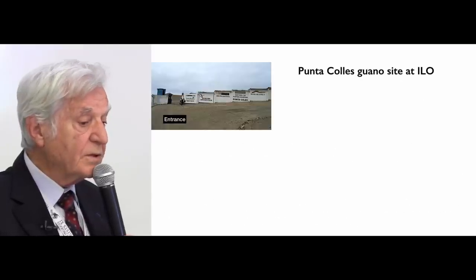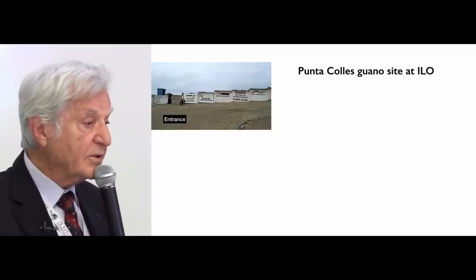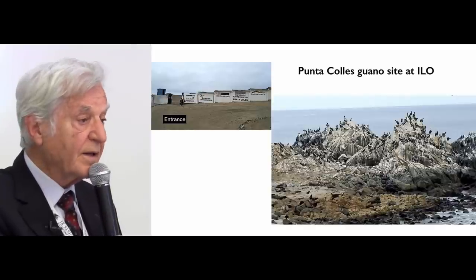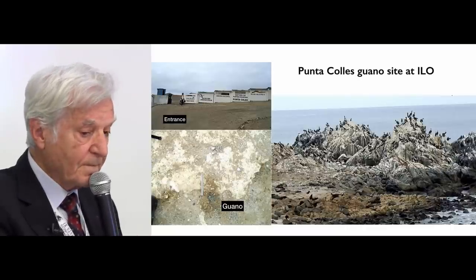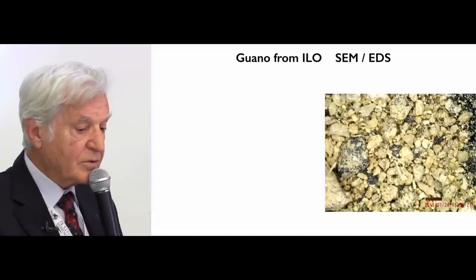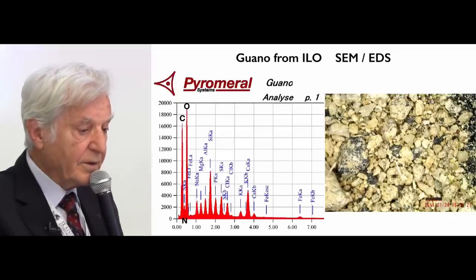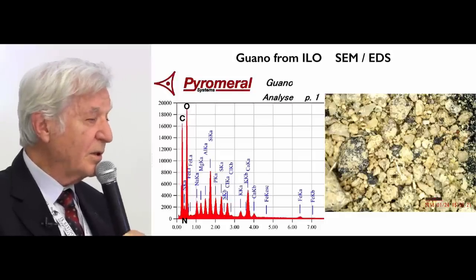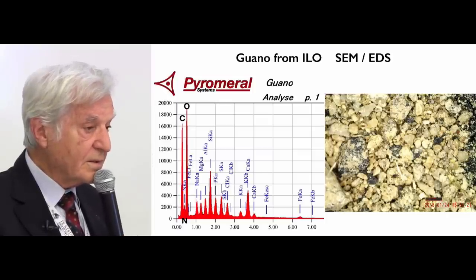So we visited the Ilo site, the Punta Coles guano site. This is a natural reserve. We have the birds making their guano, and we took a sample of the guano. Under the optical microscope, this is how it looked like. This is a 1 millimeter scale. And under the electronic microscope and the analysis, this is what it looks like. Carbon, nitrogen, and the rest.